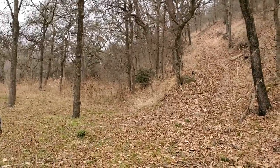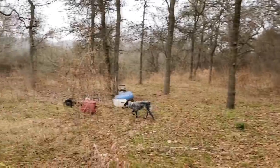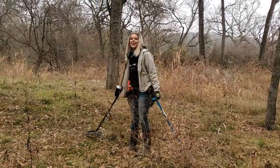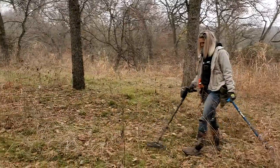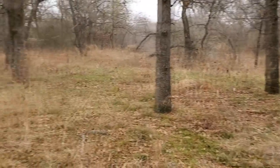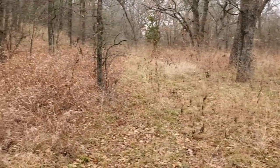grenades. We came down that work down here. We're in this flat, and we got Dangerous Daisy with us today. She's in a hard search for a grenade as well. We're going to look down here in this bottom, down near this creek, see what we can come up with.